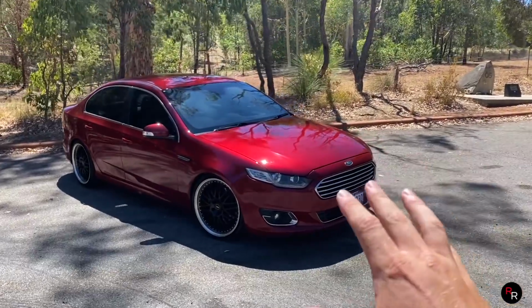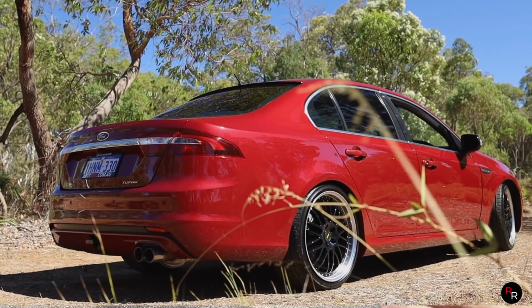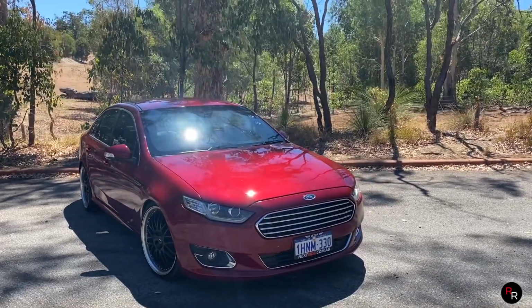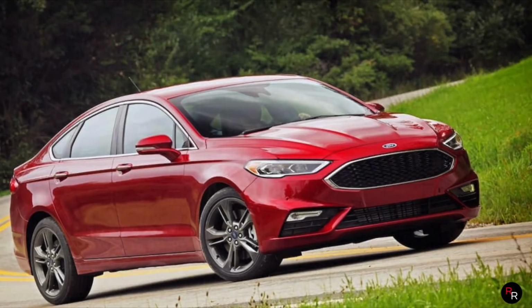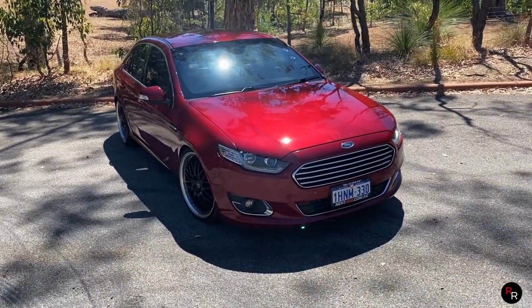Now, just having a walk around on the FGX here, look, I absolutely love the color in this red. We've got aftermarket wheels here. Again, it is on lowering springs, so it is a little bit lower. It's got a pretty mean, aggressive look to it. That front end, look, I'll show you a picture, like the new Ford Fusion. Some of the kind of more boring cars from Ford in America have this front end. So I think that's why it gets a lot of hate.